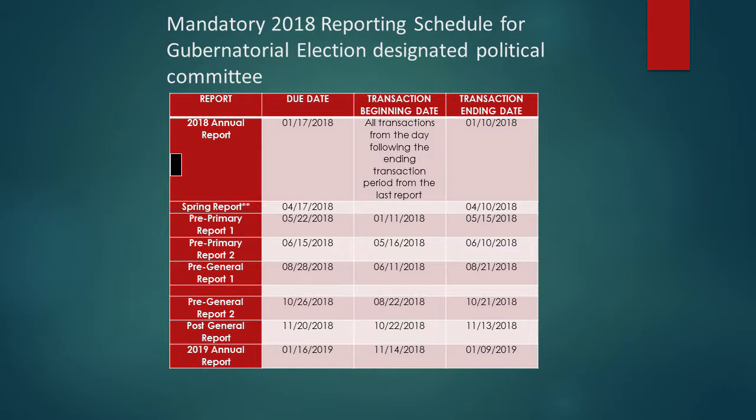These reporting periods are required. Failure to file a campaign finance report on the due date will result in late fees against the political committee. The late fees, which could be up to $500, will be the personal liability of the chairman and the treasurer. The campaign finance entity may not pay late fees.